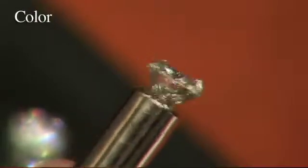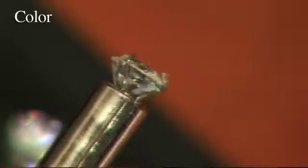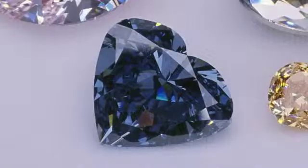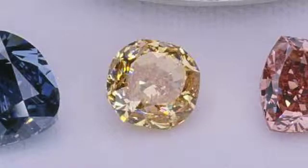Color is really the absence of color when you're buying a white diamond. You're looking for it to be as white as possible. Diamonds can come in just about every color of the rainbow. Most people think of diamonds as white, but diamonds come in yellow, blue, red, orange, and a whole host of other colors.